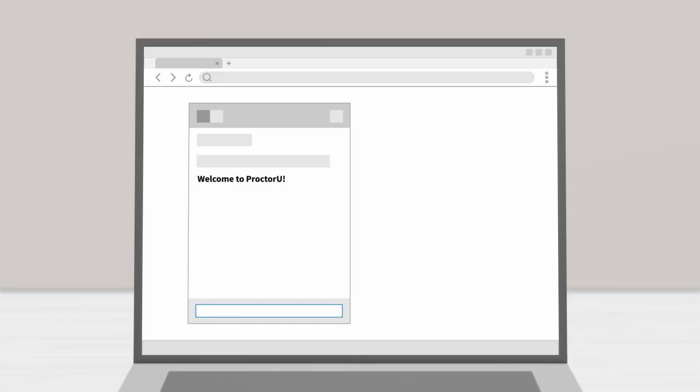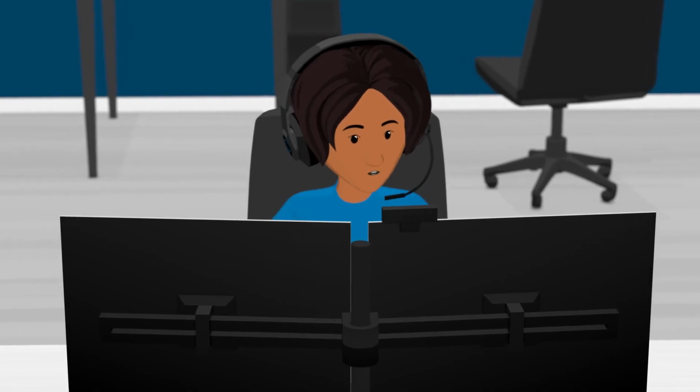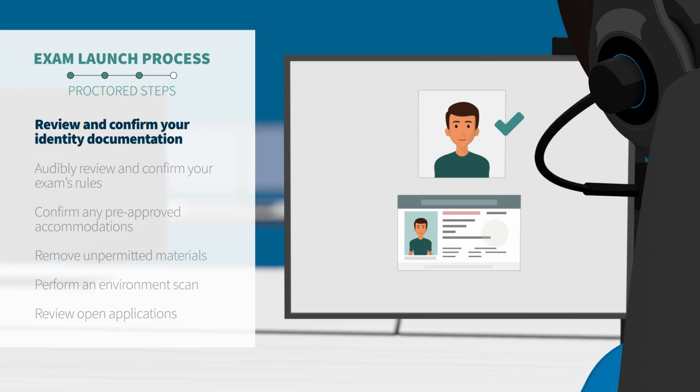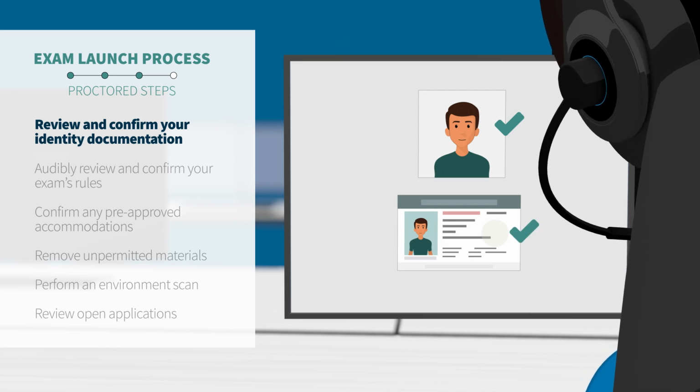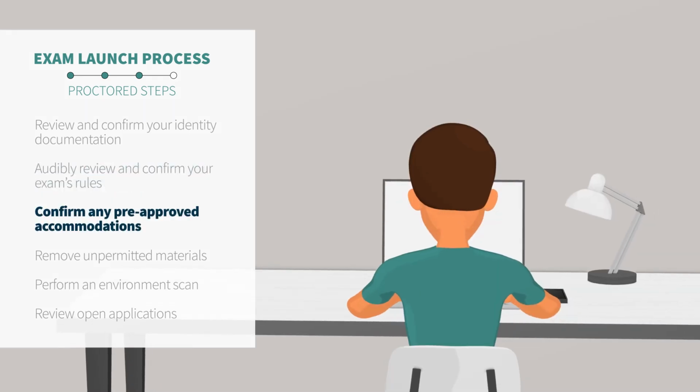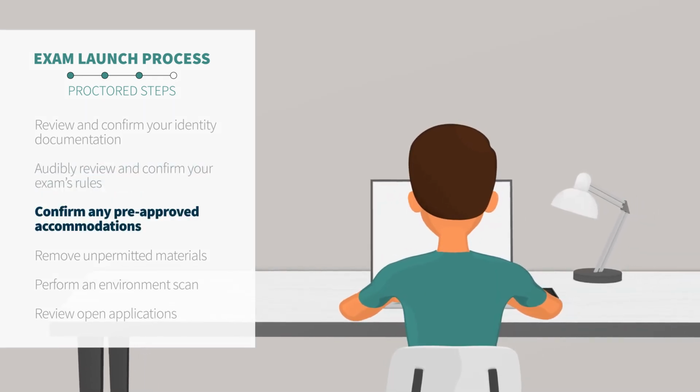Your proctor will greet you via chat and then call your computer to communicate audibly. Once connected, your proctor will review the photos you took of yourself and your ID and make sure your name and face match your profile. Then, your proctor will review the exam rules with you, as well as any applicable accommodations noted on your appointment.